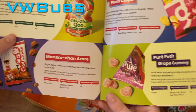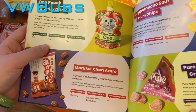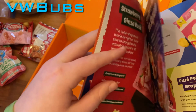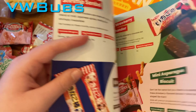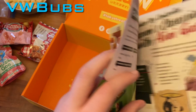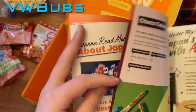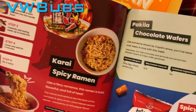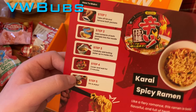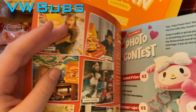Ooh. Grape gummy, plum chips, jelly drink. Oh, I've had one of those. Sugar spice and everything, have it all. Strawberry muffins. Mini asparagus biscuits, shrimp chips, choco cake, love umbrella chocolate, oh, I've seen those for sale before. Next up, we have spicy peanut, spicy ramen, oh my god, holy crap, that looks so good, I'm gonna eat that. Royal Romance? Okay, there's some strange stuff, but yeah.